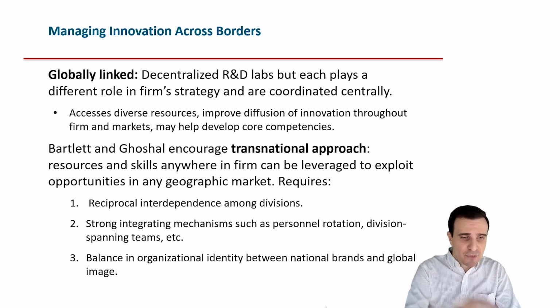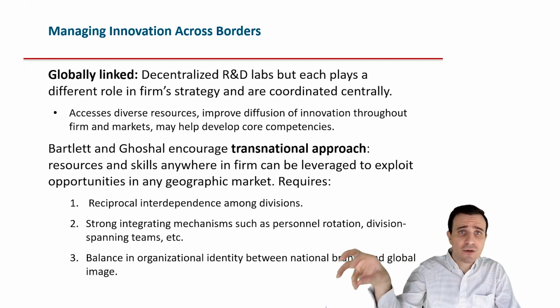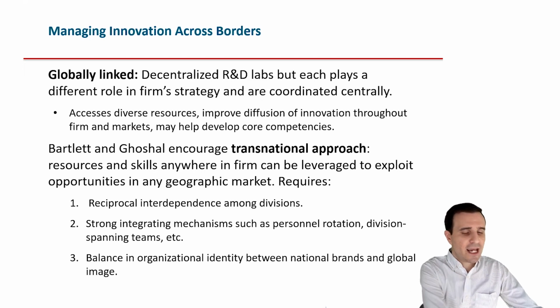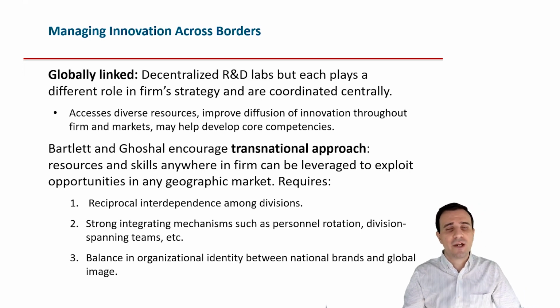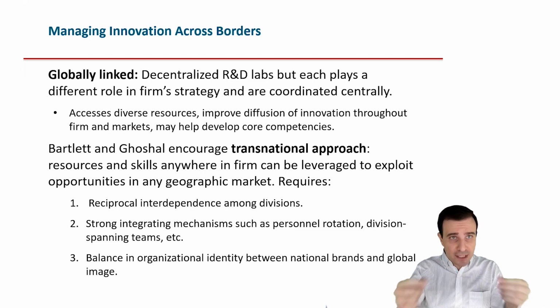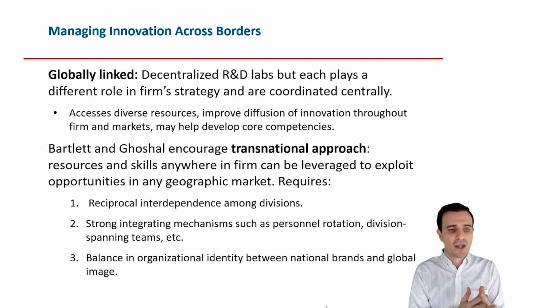The second hybrid option is the so-called globally linked. Globally linked means that we have a decentralized research and development, but each unit in each market will have a different role in our innovation management. So in this case, again, we have diversity, we have proximity to the markets, but we avoid redundancy, and we still can promote some sort of standardization and efficiency.